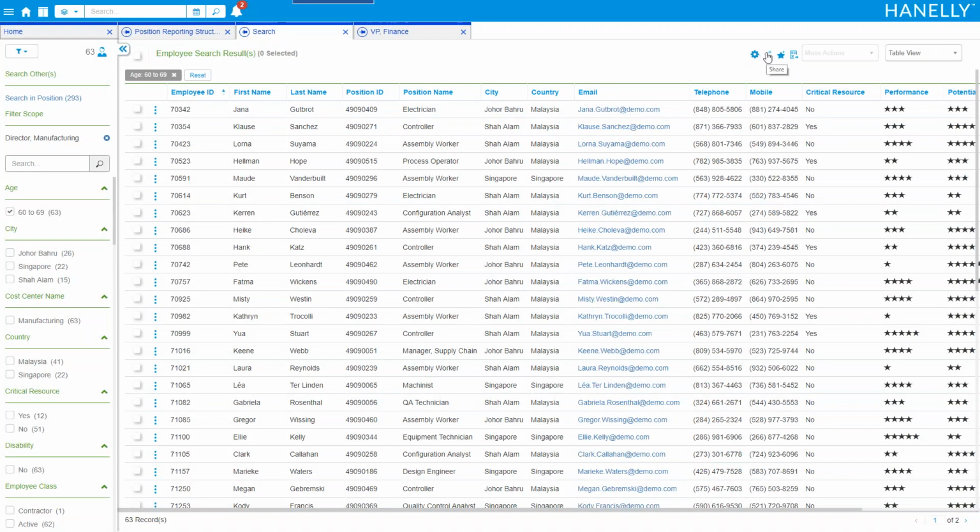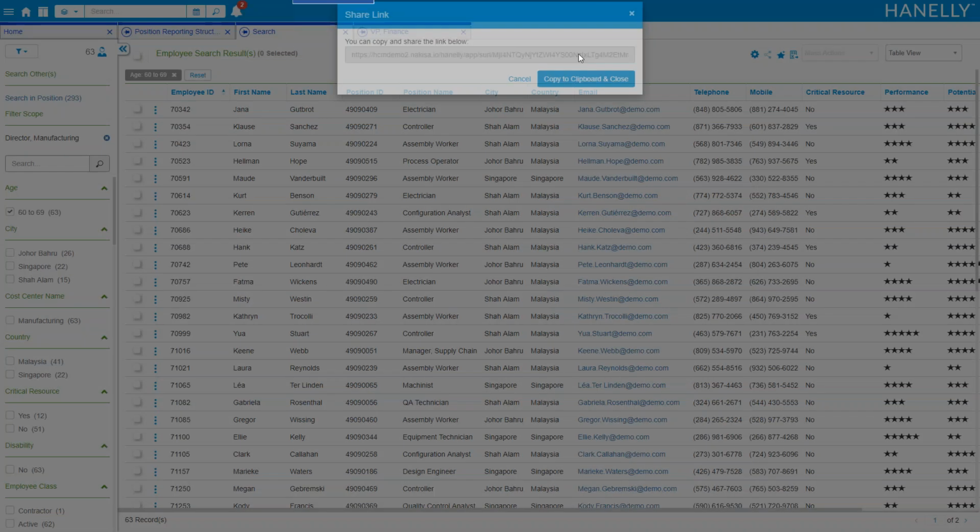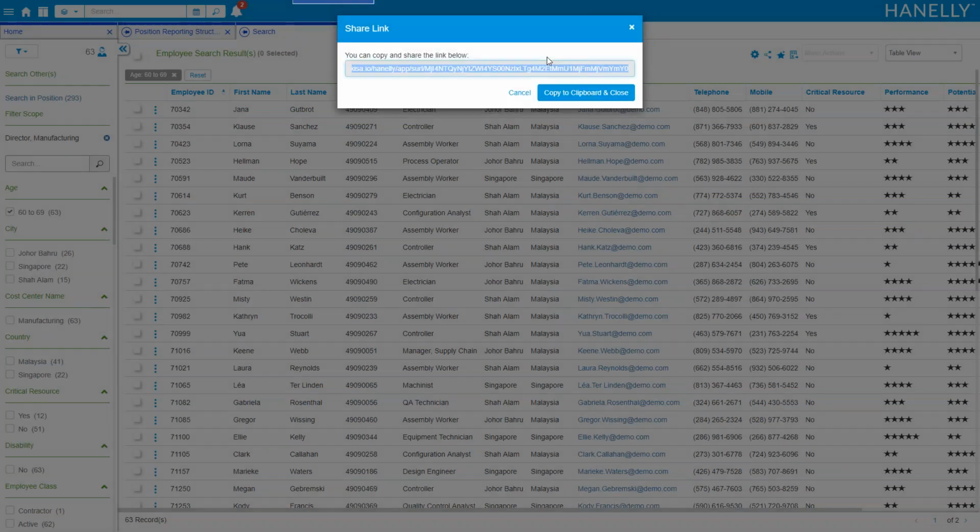Now, the one thing about Hanelly is to be able to share information dynamically and securely. This is a key functionality, and you will see this sharing across the different modules of Hanelly. And what this does is create a permanent link that you're able to send to users so that they can access exactly that report. So it's dynamic.